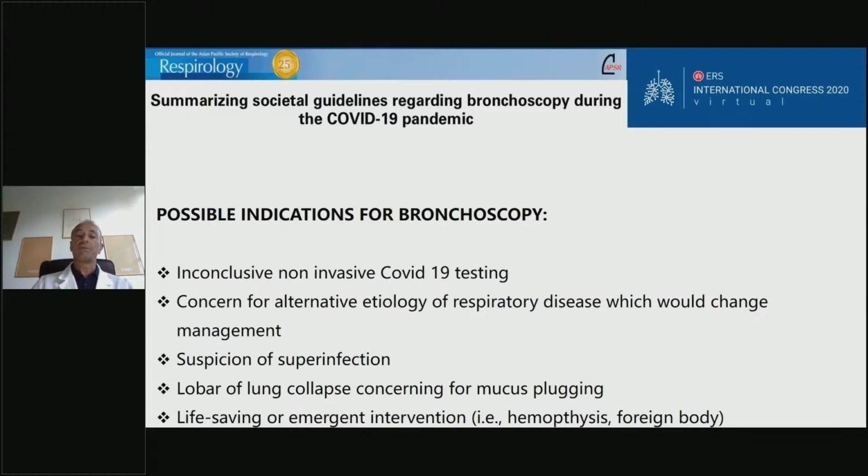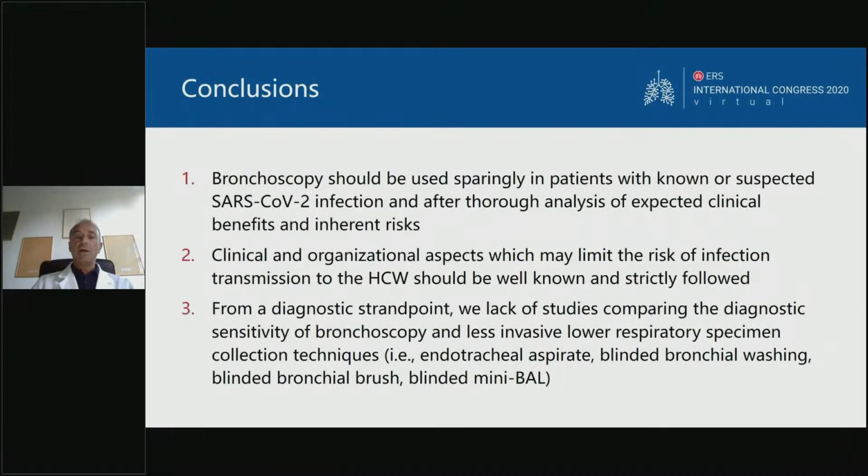So my conclusion for this part of the presentation is that bronchoscopy should be used sparingly in patients with known or suspected SARS-CoV-2 infection, and after a thorough analysis of the expected clinical benefits and inherent risks. Clinical and organizational aspects which may limit the spread of the infection to the healthcare staff should be mastered and strictly followed. And from a diagnostic standpoint, it is important to say that we still do not actually know the role of bronchoscopy, because we do not have comparative studies of bronchoscopy with less invasive means of demonstrating the infection.